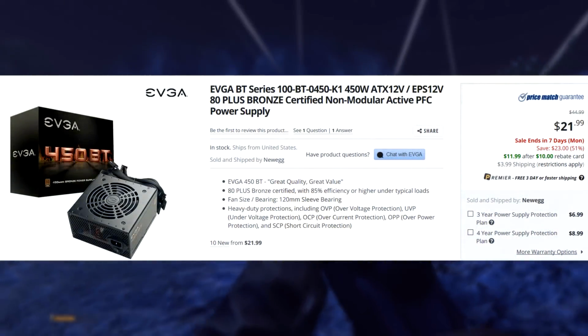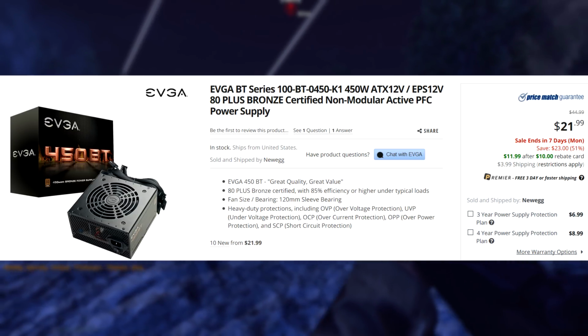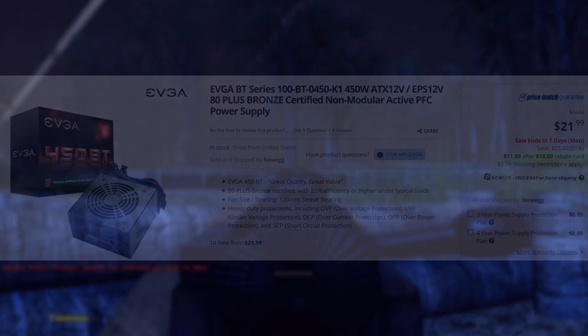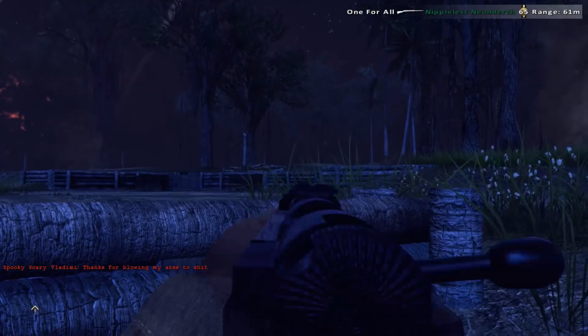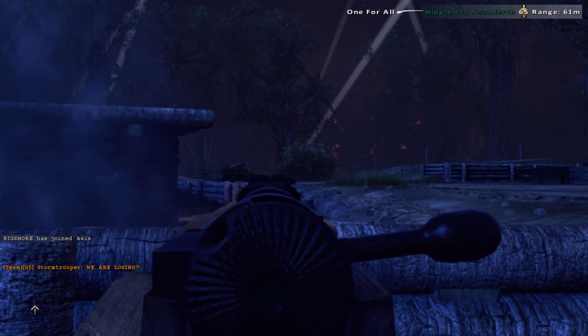The EVGA 450W 80 Plus Bronze certified power supply. This is non-modular. It is just $22, and there's a $10 mail-in rebate, knocking it down to just $12. That's probably the craziest price I've ever seen on a power supply. I think one time I saw a $30 power supply with a $20 mail-in rebate, so that knocked it down to a $10 power supply, but here you're paying a little bit less on entry, and then the mail-in rebate does knock it down to just $12.